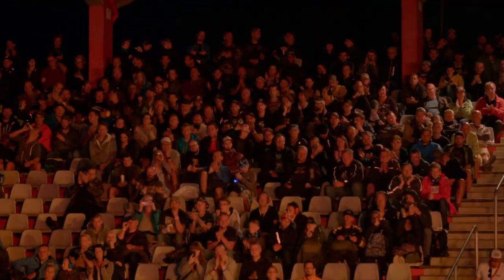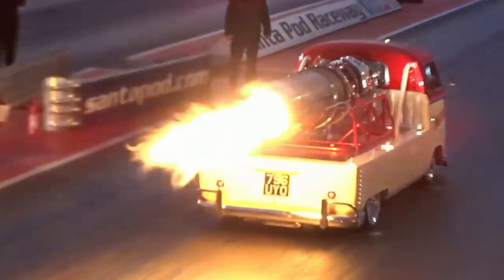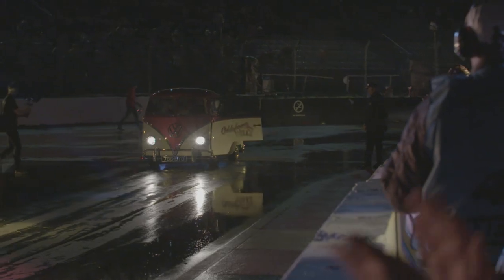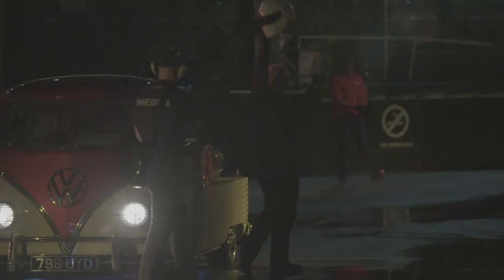Before a race, you can get a little bit nervous. There's an awful amount of power that you're unleashing in one go. You're just focusing on the horizon at a point and making sure you stay dead straight. Jet power is great fun. It's just such an awesome power. The noise, the smell and the sound, one of the most incredible things that you can ever experience.